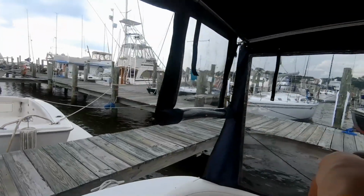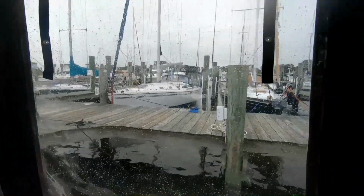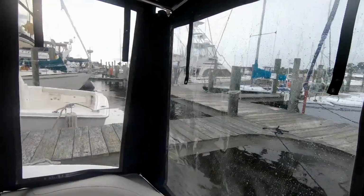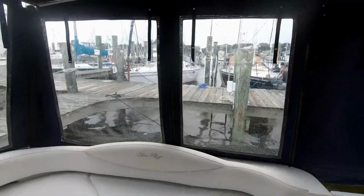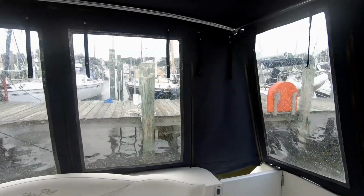And then came the rain. Not the marina's fault, of course, but we were stuck at a slip very far away from anything at the marina. So we had to stay at our boat to wait for the storm to pass. Didn't quite take a whole week without rain. Yeah, we got the rain. Well, hopefully it'll cool off.